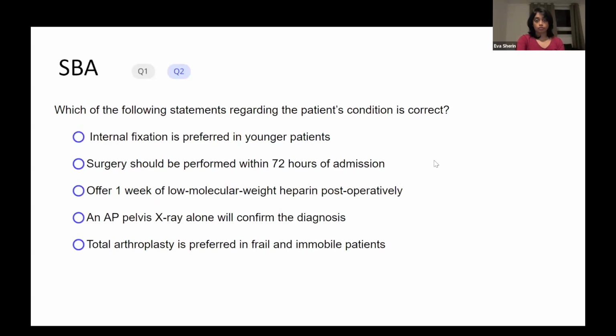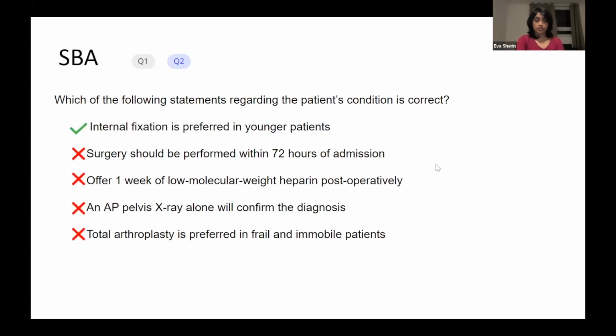So your correct answer would be internal fixation is preferred in younger patients. Yes, it is preferred in younger patients because their ability to heal is much faster. You don't really need to take out the entire head. But again, you need to differentiate if it's an intracapsular one or an extracapsular one. Surgery should be performed within the same day or the next day, so that's definitely not the right one.